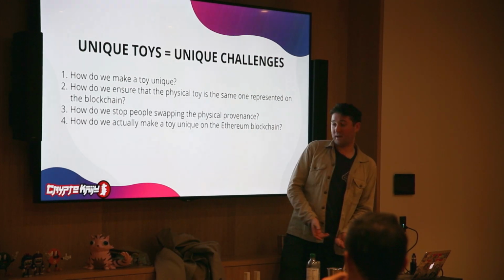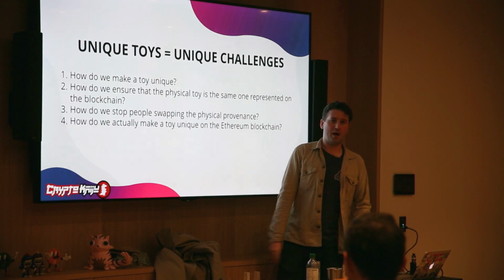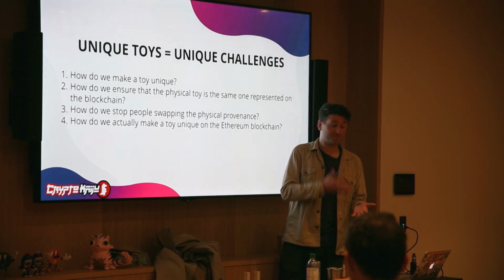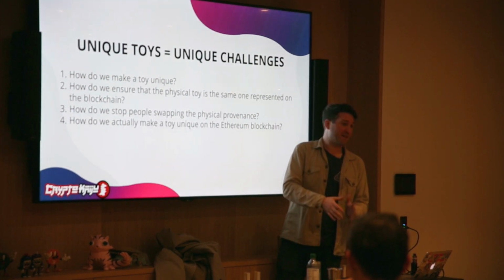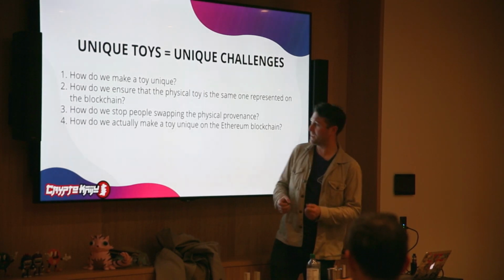How do we stop people swapping the physical provenance? You see this quite a lot with designer vinyl toys, so people will actually have the real version of the toy, but they'll then go and buy a fake, but they'll have the real packaging. They'll just package up the fake version and the real version and just flip it. How do you actually get around that?